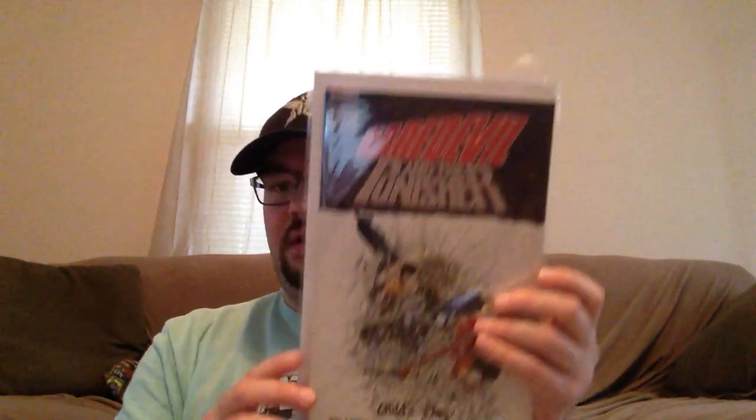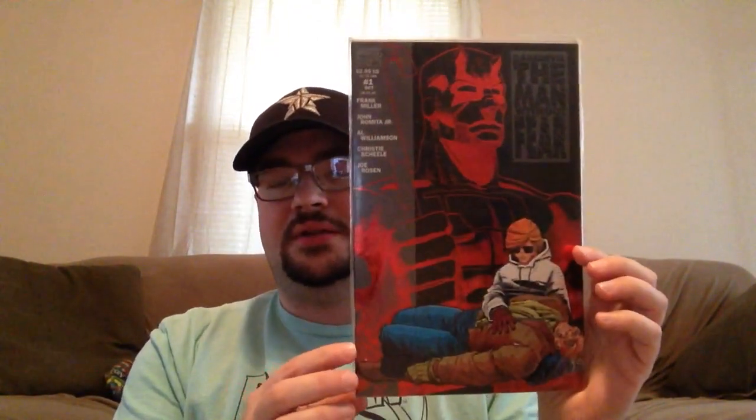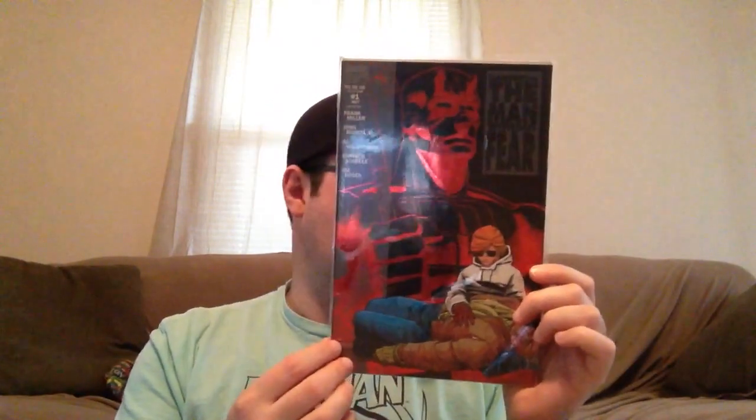So, and I got Daredevil and the Punisher Child's Play trade in the lot. He also threw in a bonus book, Daredevil Man Without Fear, number 1. Actually have that set from when I was a kid, so pretty cool. This other lot I got for one issue.